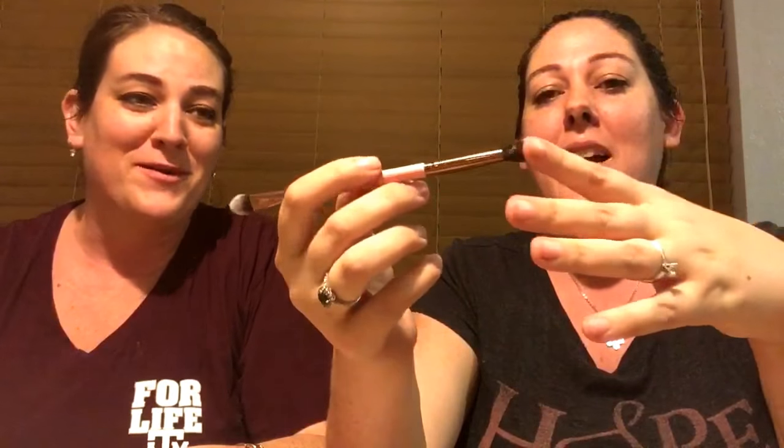So, look, I got a brush. That's the fanciest brush we'll ever own. Yeah. So, this side is fluffy. This side is tapered. We're not even sure what to do with it. What brand is it? Does it say? Oh, I'm sorry. A Luxie 249 brush.